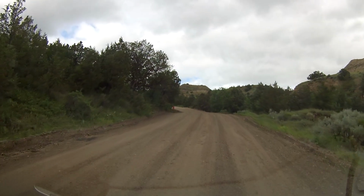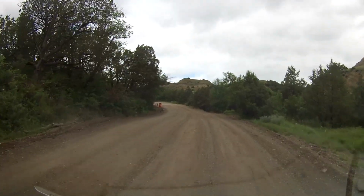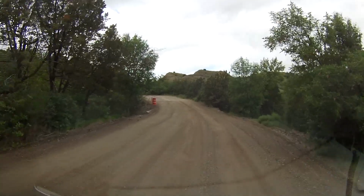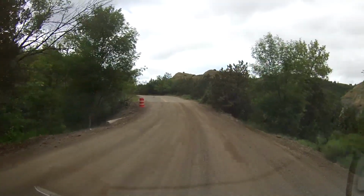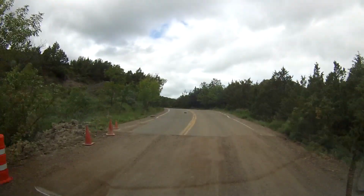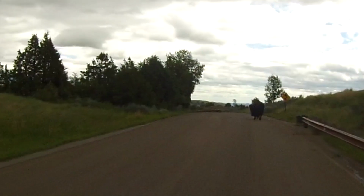Well, this is the landslide in the park where we thought it might well be closed here, but it's opened up enough that we can drive through and get back on pavement again. This road had been washed out previously, but at this point in time it's been repaired well enough so that we could drive along here.